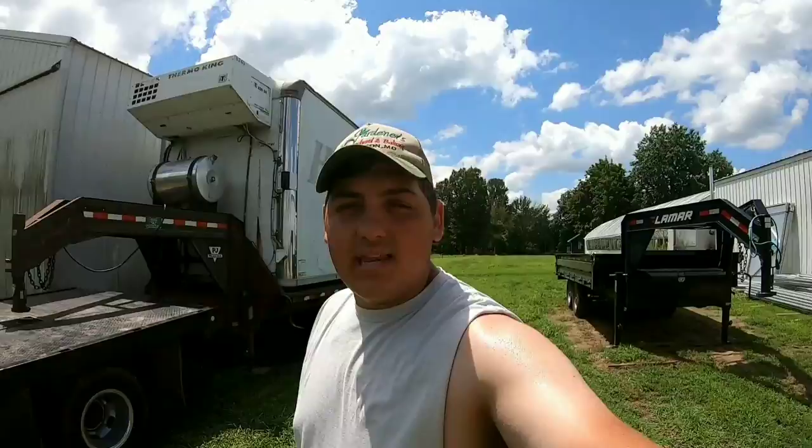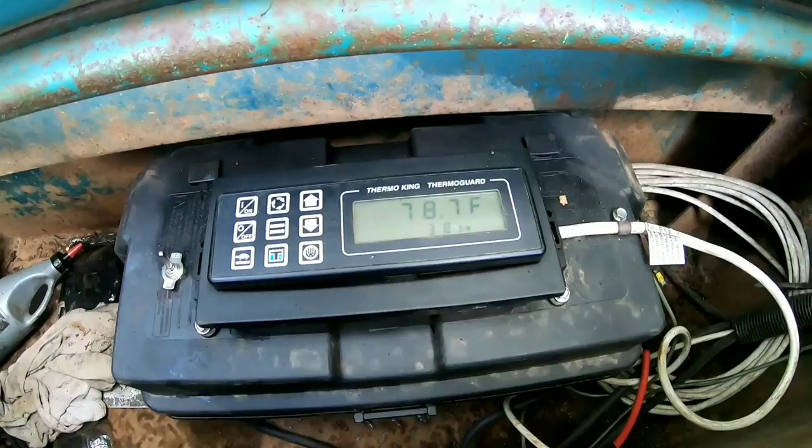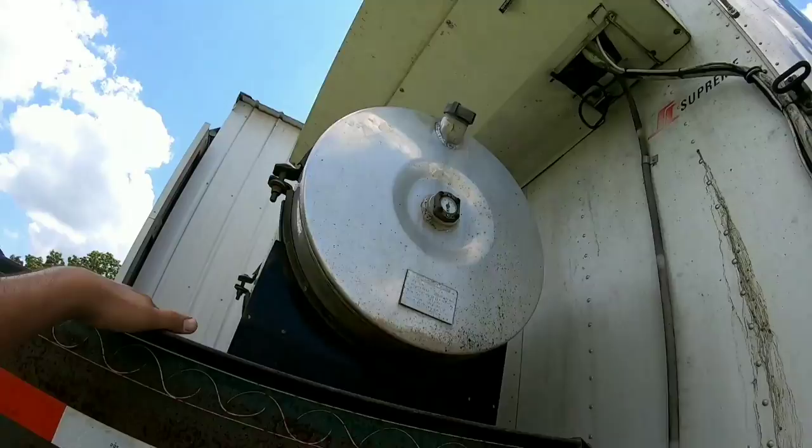Just another busy day here on the farm. All right, so I'm gonna go ahead and turn this reefer on here. Gonna press on. It's 78 degrees in there right now. And then it's gonna start ticking here pretty soon, because the reefer's diesel has got to inject inside the engine there. So go ahead and start.